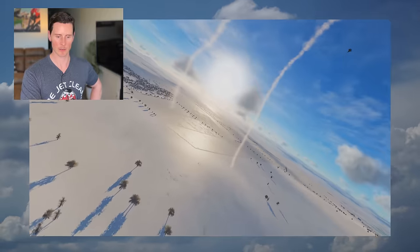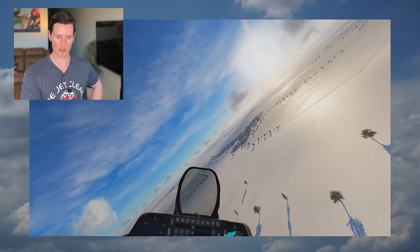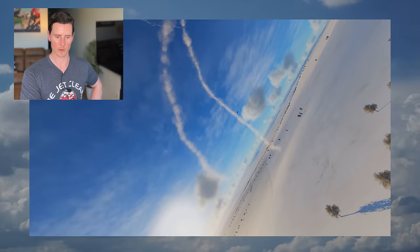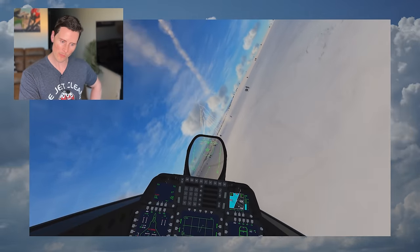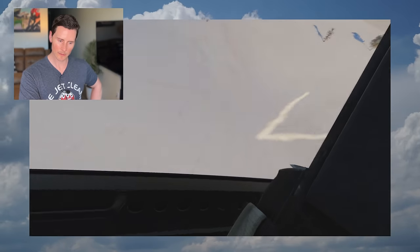I've made some pretty aggressive mistakes right off the bat in the beginning of the merge with this fight, so I don't have really good feelings about it. Here we go, I can maybe get a lock here. Still no lock, he almost shot me with guns. So again, the Su-57 is being aggressive with the guns. He's taking high angle shots.